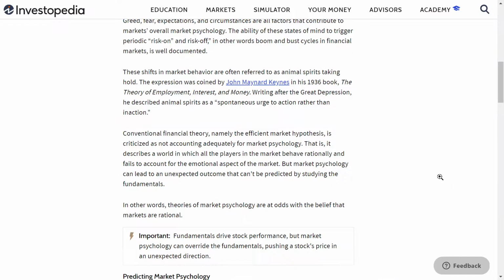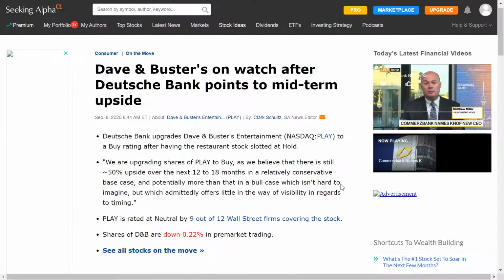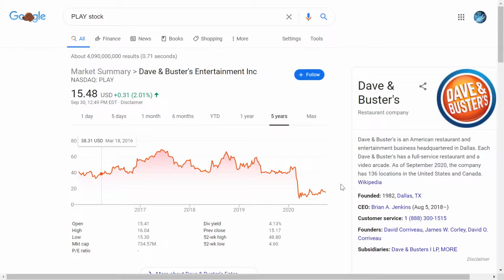If it's an upgrade, that's bullish for that day. If it's a downgrade, that's bearish for that day only. For a swing trade, it can be bullish or bearish on the inverse for weeks potentially, depending on the stock, depending on where it's trading at. You've got to look still at the general overall fundamentals and technicals of that stock.